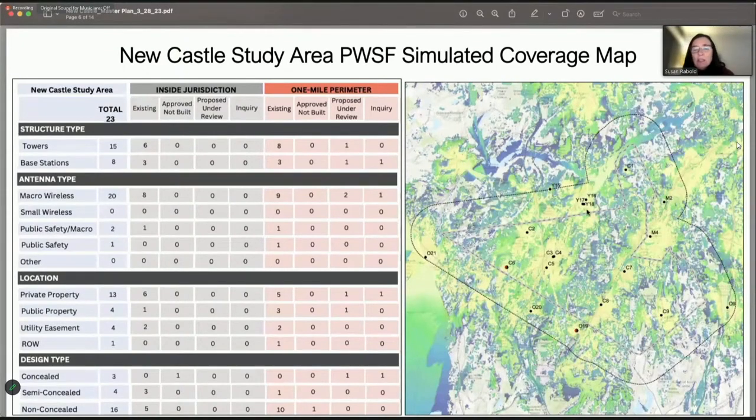And then the sites that are outside of your perimeter are either outside the study area, so they're symbolized with an O with a number, or they could be in Mount Kisco. They are your M sites, or they could be in Yorktown and they are your Y sites. But you can see if we had left some of these out of the perimeter, it would have given a false reading of the coverage, because you can see how these sites in Yorktown are providing service inside of Newcastle. So it's very important that we included those.